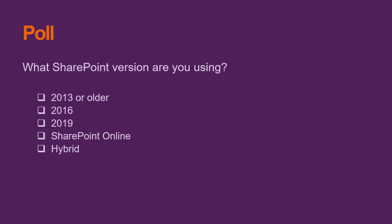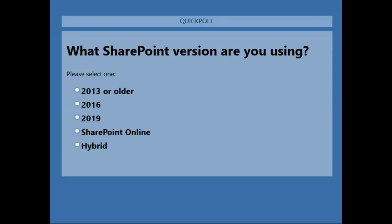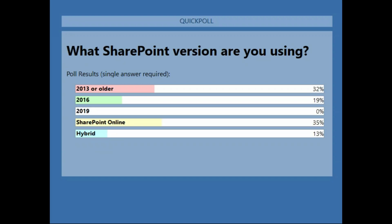But before we get stuck into that, I would like to get a bit of understanding of your current scenarios. We'll start off with a quick poll. You'll get a poll on your screen. Can you please select the option which reflects your scenario the most? Have you got a SharePoint 2013 environment or older, 2016, 2019, or is it SharePoint Online within a hybrid setup? If you can select the option, we'll give you 30 seconds, and then I'll get started. You can see some answers coming in, so that's great. Fantastic. Okay, so it looks like the majority of the attendees today have SharePoint Online. That's quite interesting. And the second most is 2013 or older.